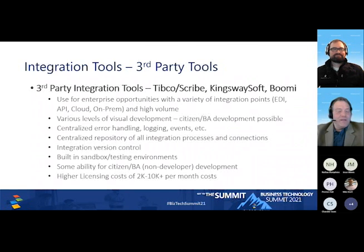Okay, and finally, as we're discussing these tools for integration, I wanted to talk briefly about third-party tools. These third-party tools that we've selected here are a variety of tools. There are a lot more out there. We spend most of our time working with KingswaySoft and TIBCO Scribe in this genre of tools, and they're very useful. They can connect to lots of different systems. They are purpose built for integration. So this is what they do, and they're quite good at it.